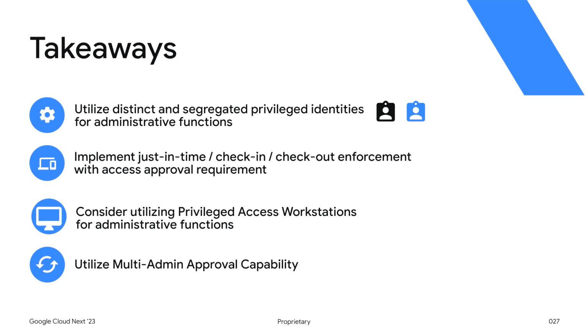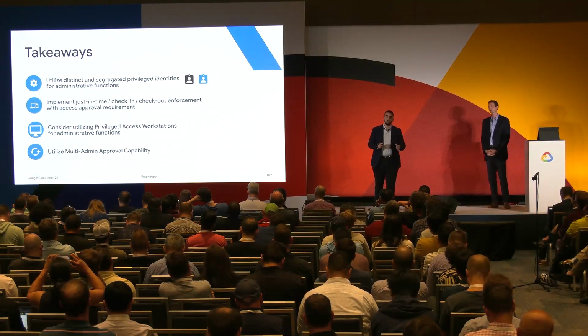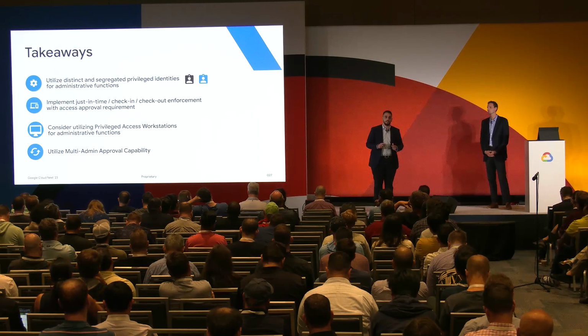We're seeing right now that vendors, as well as cloud service providers, are offering some sort of a multi-admin approval functionality, but even if the vendor or cloud provider does not offer that functionality, you could implement this using roles across the major cloud service providers.